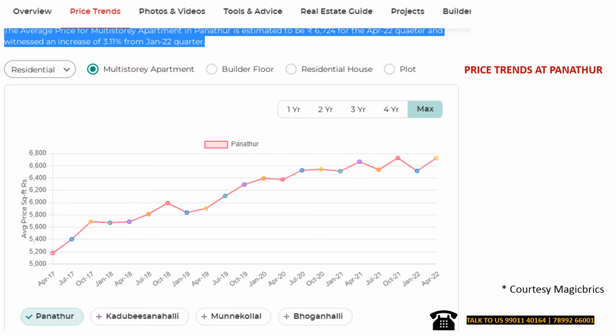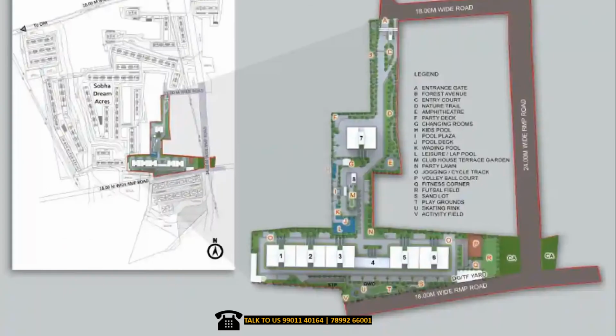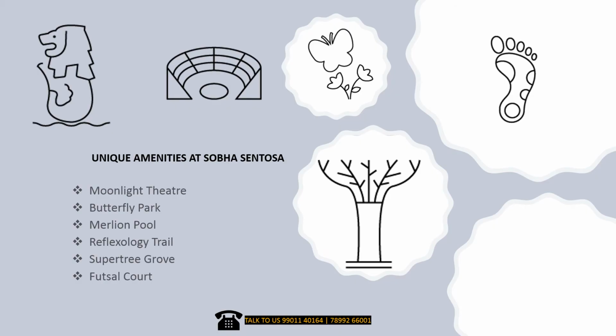Now, if you see, the price trend of Panathur has been steady over the last couple of months. It has risen by around 4%. So it's a steady market over here where you're putting in. This is the master plan of our project. So if you see towards the left side, the gray portion, that's the Sobha Dream series. So in the beginning itself, on the main road, you have Sentosa coming up.